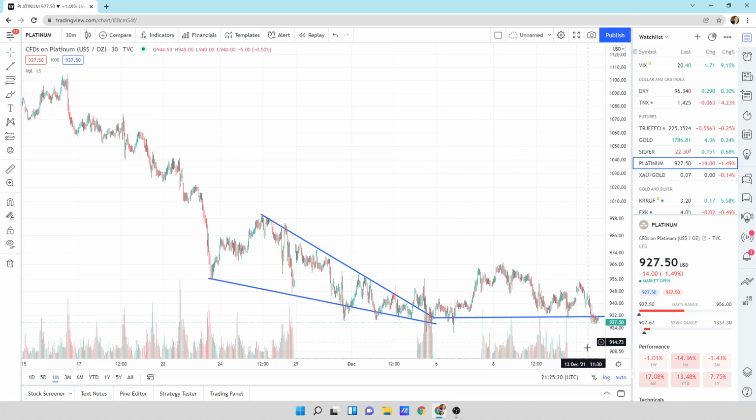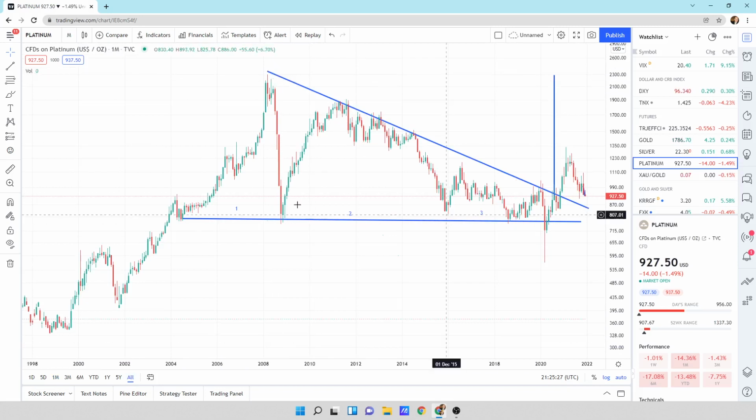I can't tell you if this thing's going to dive down or if we're going to move on up. So it's difficult to say. Big picture view though, big old pattern broken to the upside, and we're doing that return move. And the return move could come all the way back down to 850, 860, somewhere in there. Potentially. It might not.